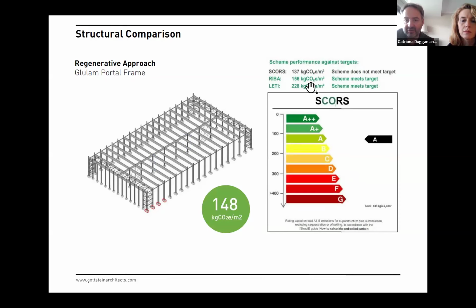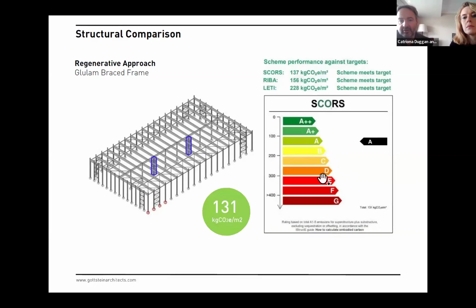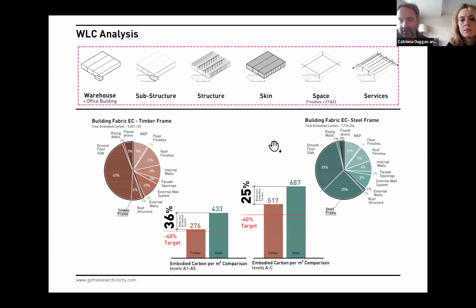I should say that with the portalized frame, we meet the REBA and LETI targets, not the SCORS targets, whereas with the braced frame, we managed to meet all of the targets. Then we looked at it from the whole life carbon perspective. We modeled both systems in timber frame and in steel frame, and we modeled all of the finishes, envelope and services, and we see where we land. By changing the primary and secondary superstructure, we can achieve 36% of the savings toward our 40% target.